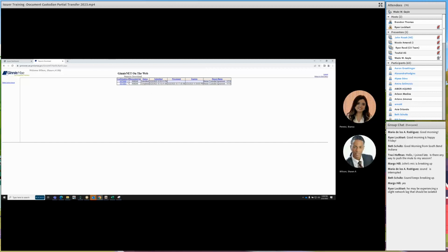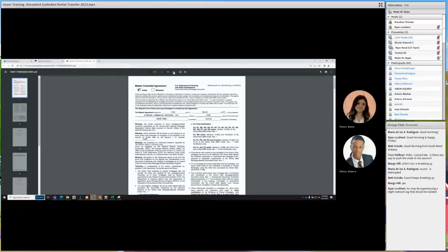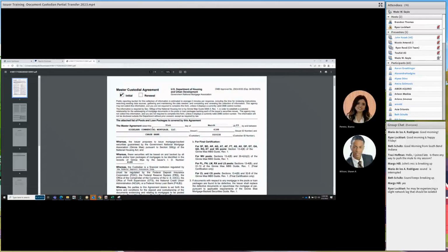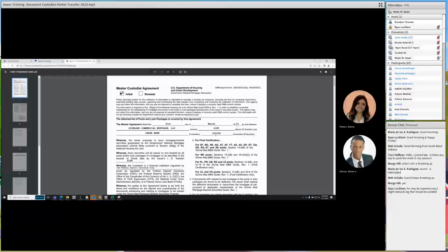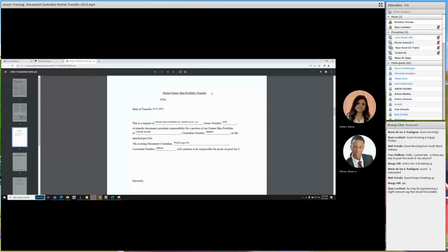This 11.7.15 does not replace the one you did in MAMS, just to let you know this. This is just for your information purposes. Let's bring up the form a little bit. It tells you who the custodian is and who the new custodian is, 0038. So the pools are going to that custodian. That's the form that is printed. It shows you that that pool is going to custodian 0038, and that all those pools are going to be available on pool list 2.